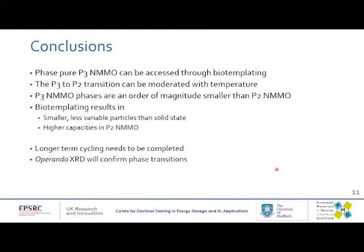Looking into the future, there's some longer term cycling that needs to be completed, and some operando XRD will help us to nail down exactly which phase changes the internal structure is going through and whether there are any reordering mechanisms taking place. Cool, so that brings me to the end of my talk.